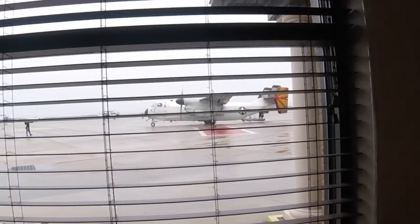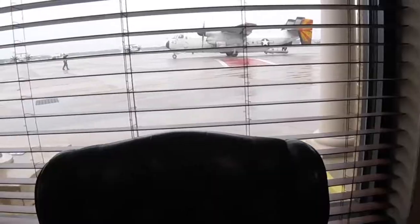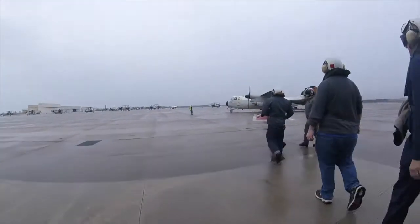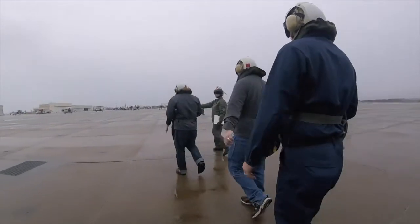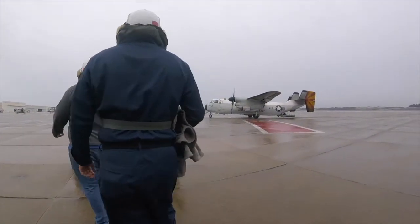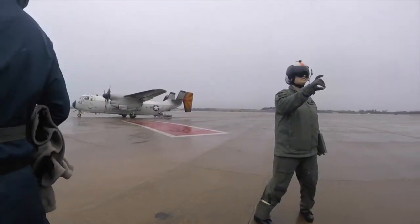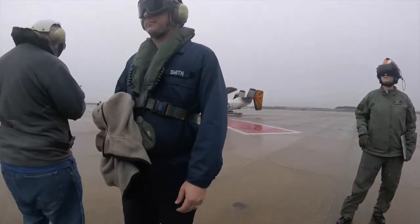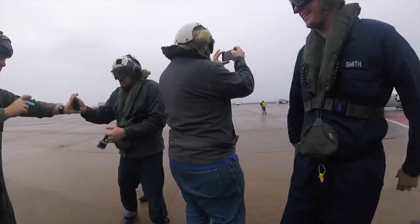Our ride is here. That plane is a Grumman C-2 Greyhound, and the Navy has been using these forever, like since the 1980s, to transport people and packages and whatever goods need to go from shore to the aircraft carrier and back. And of course, the first thing you notice is how loud it is.